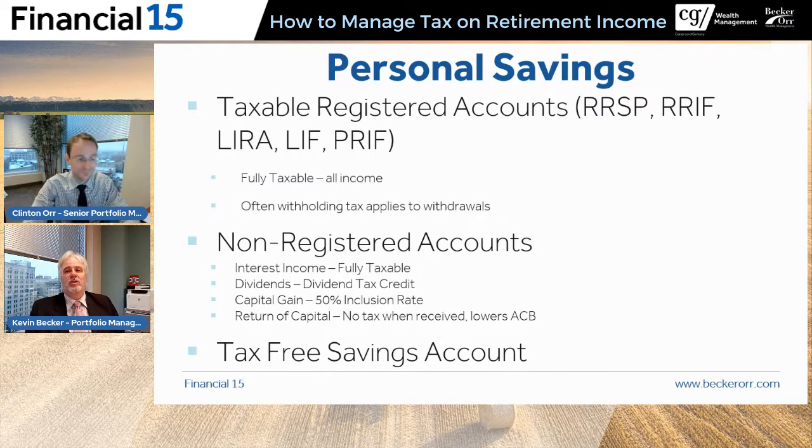In your personal savings, if you're drawing out of your RSPs or RIFs, LIFs, PRIFs, whatever the case may be, when you're taking the money out of the RIF side, all you're taking out is the minimum. You don't have to have tax taken off, but you can. If you're taking out of an RSP, it's a progressive tax system depending on how much you take out. And again, it's only basing it on what you're taking out of that portion, not everything together. And that's a simple one because it's sort of just a base tax of 10, 20, 30%.